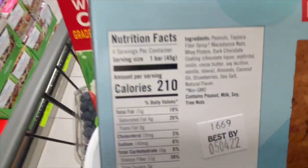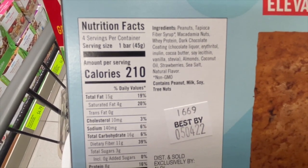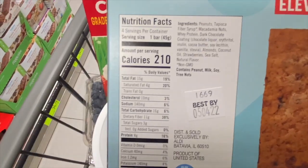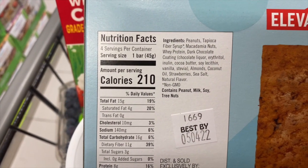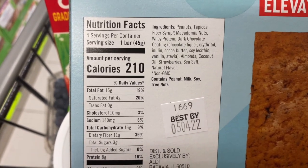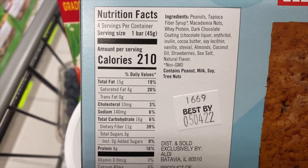Alright, we got peanuts, tapioca fiber syrup. That's already to me a no-no there. That's gonna have a lot of people stalling out. Maybe you can make it work. We already also have inulin in here. Erythritol is fine. It seems clean, but it's going to depend on if you are the type of person who reacts to tapioca fiber syrup or not.